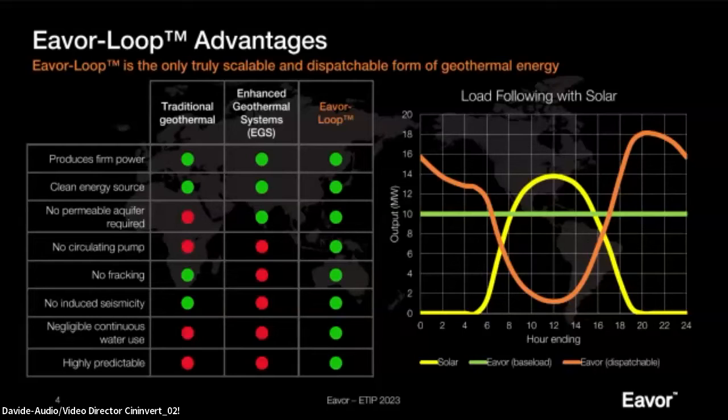I mentioned the thermosiphon effect removes the need for a circulating pump, so we don't have a parasitic power draw pulling away from what we can deliver to customers. With no fracking, we don't have to worry about induced seismicity as well. And on top of that, because we're not exchanging water with the reservoir, we have very minimal water consumption in our process outside of the drilling process.